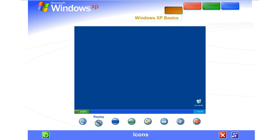Everyone knows that? Icons. The small pictures you see on the desktop are called icons. Think of them as doorways to the files and programs stored on your computer. Place your mouse over an icon. Text appears identifying its name or contents. To open the file or program, double-click the icon.